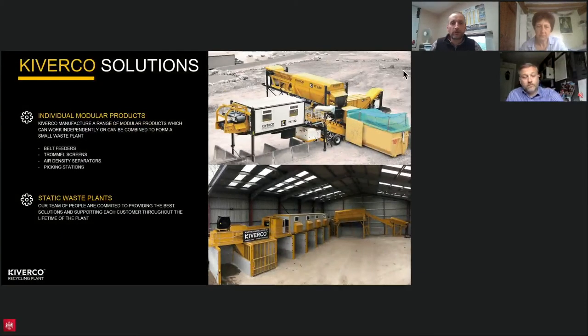In terms of our offering, there are two main streams of solutions. One is our modular, semi-mobile equipment. These are standalone pieces of equipment that can be used either on their own or together in a combination. We have a number of different machines: trommel screens, air separators, and picking lines. They're completely self-contained units with their own generator, power supply, and so on. Ideal for short contract work, rental, etc. Quick setup time, and very little infrastructure required to get these machines up and running. You can have a small waste plant up and running within one day.